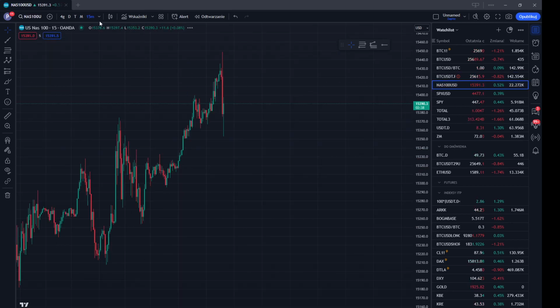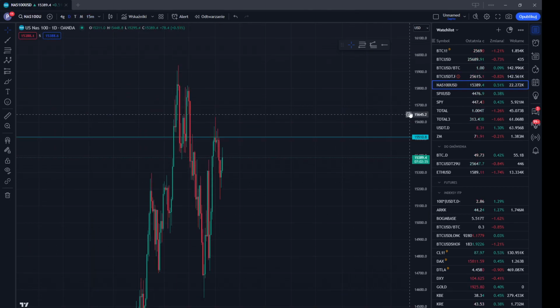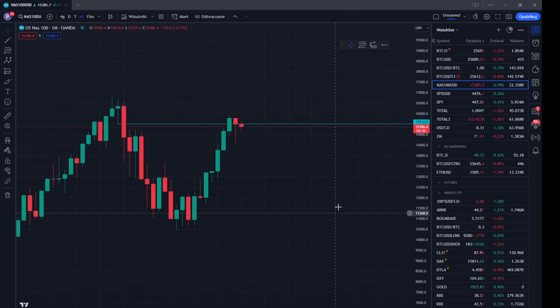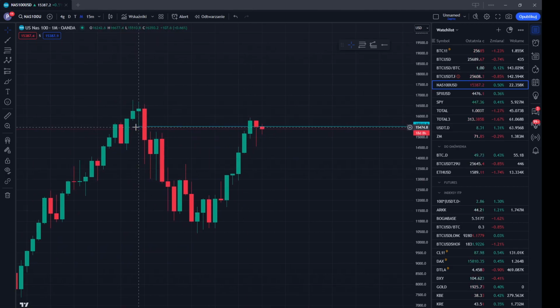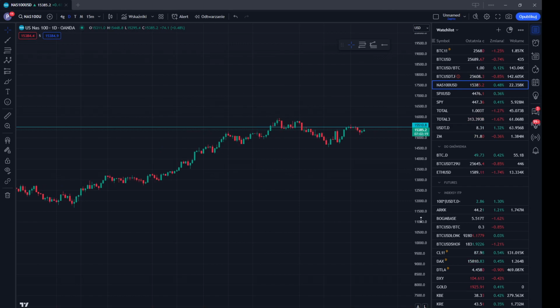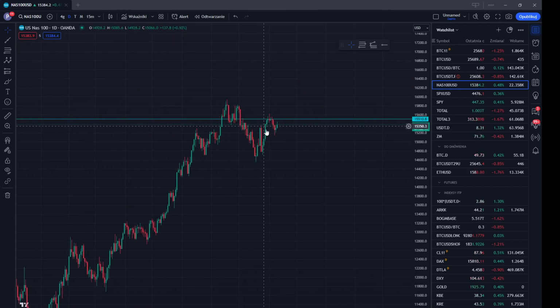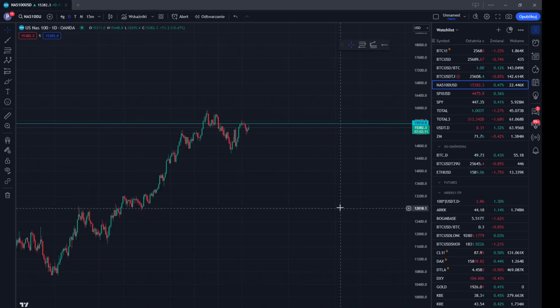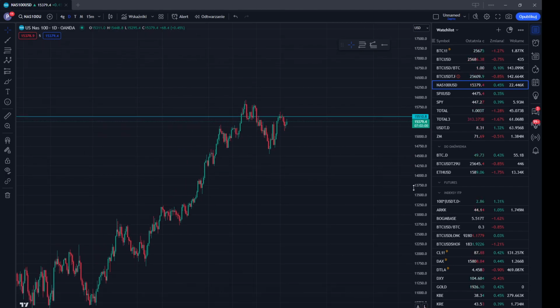What else? Nasdaq. Nasdaq, we will only have a look at higher time frames, so monthly. Monthly, we have this resistance here. The low of this candle here is the resistance. And look at this. We have really bumped into it a few times. I would be really surprised if we do not create at least one more low here, to be fair. So that's what I'm really waiting for.